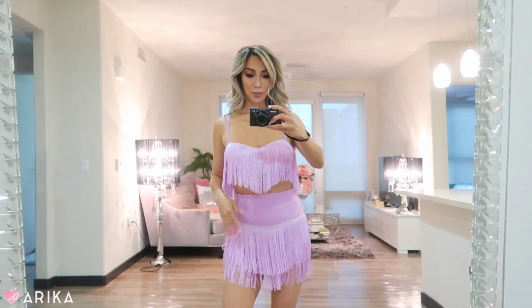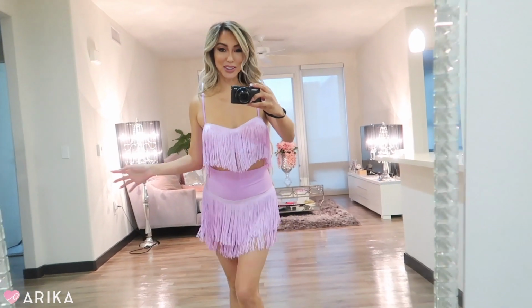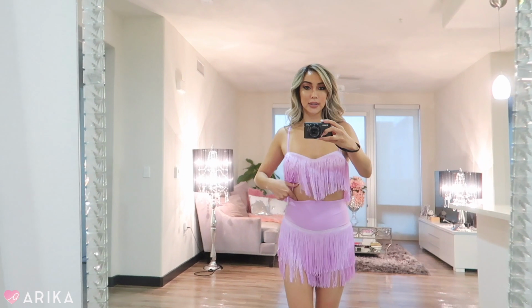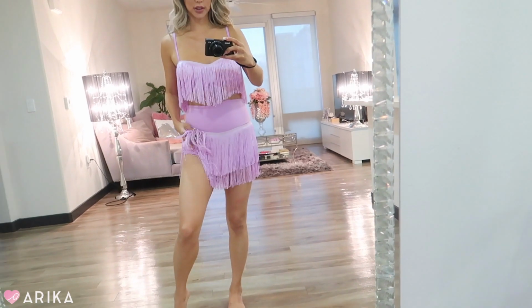And this purple number is literally so adorable. I love the fringe. It's so much fun. I feel like I'm on Dancing with the Stars or something. It is so cute. I love the skin. It's just enough that shows. It's not too crazy or anything like that. I love it, and it's actually shorts. So it's not a skirt.